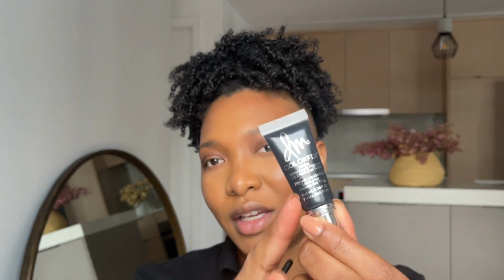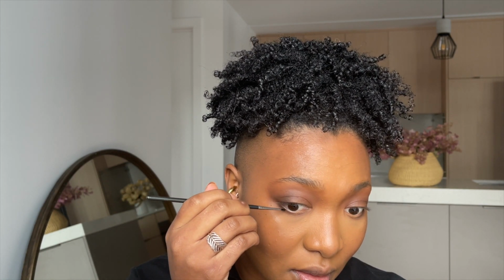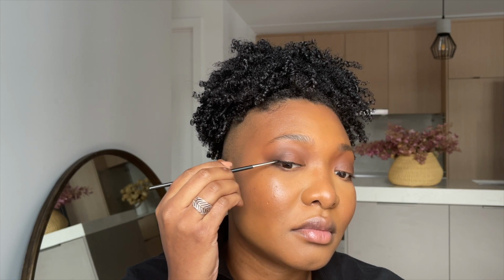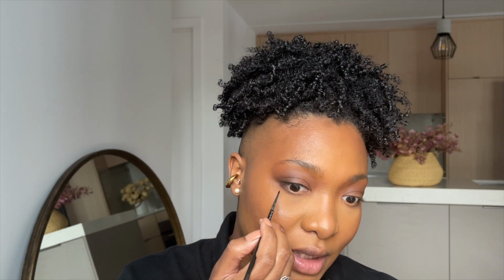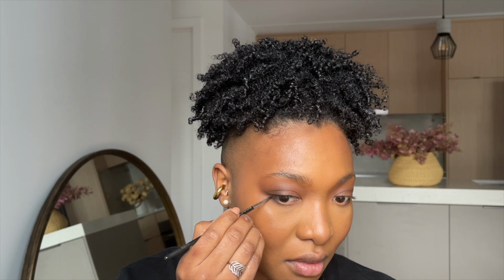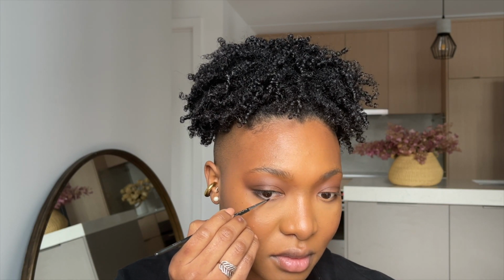So I'm going to line my eyes using the Color Fix from Danessa Myricks. This one's in the shade Blackout. Okay, and I'm going to put it on the top lid. And I'm staying really close to my lash. Doing the same thing on the bottom lash line, just halfway through. I'm done with the eyes. I'm going to do my brows off camera, put on mascara, and then I'll come back.